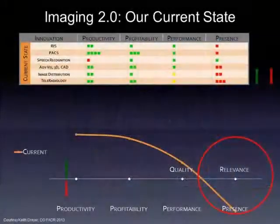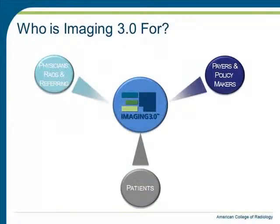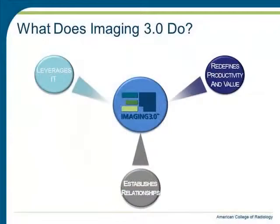So when you look at what our current tools have done for us, they have truly maximized our productivity and profitability, but they have kind of put us pretty low on the presence and relevance level. So just quickly, Imaging 3.0 is going to be for everybody: patients, referring physicians, us, policymakers. It's going to leverage IT, and I'm going to talk a little bit more in detail about where I see that going. But it's going to redefine how we see our own productivity and value.